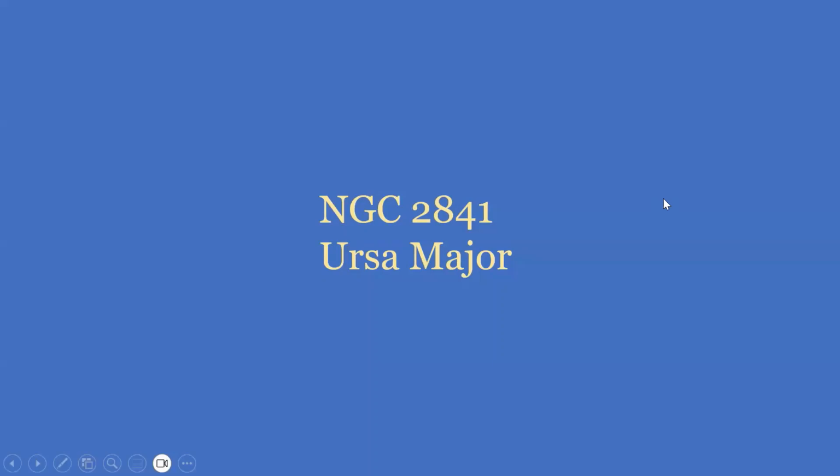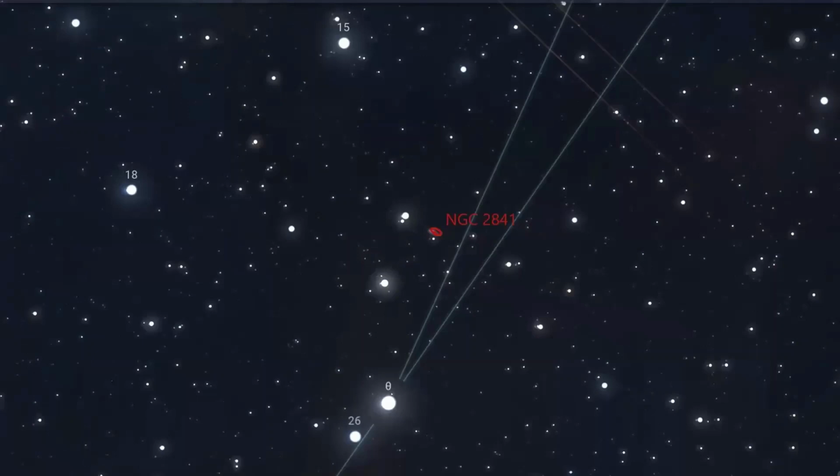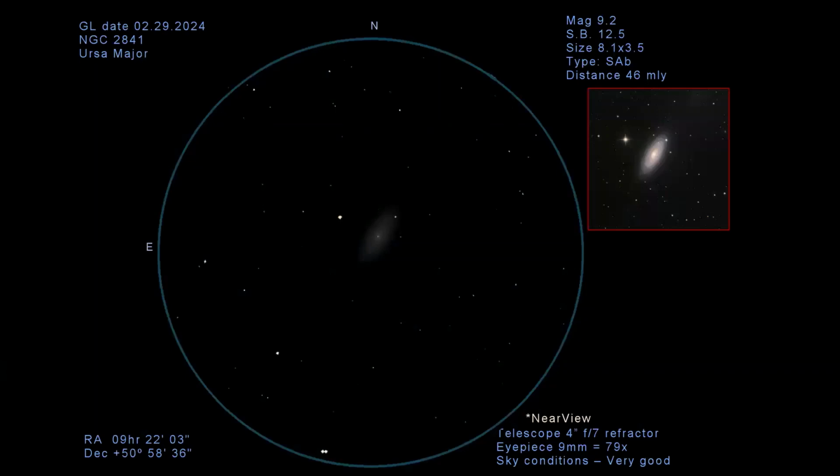Okay, our next galaxy, we head to Ursa Major, and it's NGC 2841. Here's where 2841 is located. Here's a closer view from the Stellarium web of where the galaxy is and how to get to it. It's a really easy, very easy star hop. And here's the near view image. It's a bright galaxy at 9.2, so it's a little brighter than 2683. It's a high surface brightness, good size. Here's its type and its distance, a little farther out than 2683.